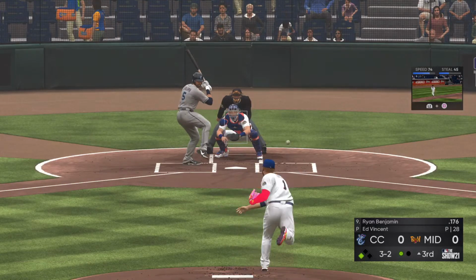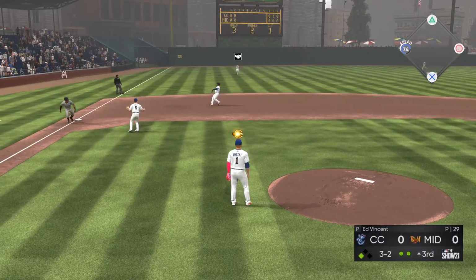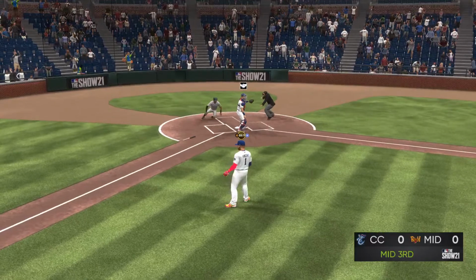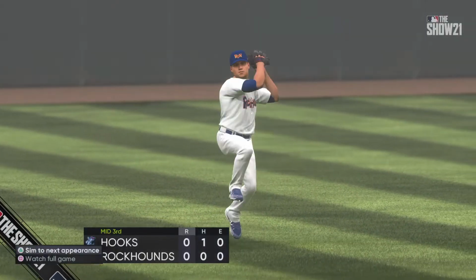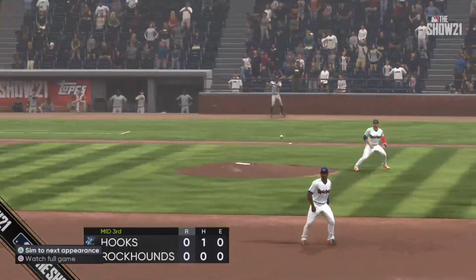Now the 3-2 pitch. That's lifted the other way out to left. Ramirez has it, and I'd be surprised if they send the runner. The tag, and he is out at the plate. So much for our first run of the ball game. Thought we might have our first score there, but it was not to be on the play at the plate.